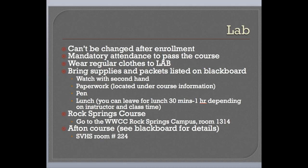So for lab, when you enrolled in the course, you had a corresponding lab. It can't be changed after that. So if you have concerns about dates or times, please get in contact with your instructor ASAP and maybe withdraw from the course, maybe if we have openings somewhere else. There's a lot of maybes that come into play, so when you enroll, we really do stick to the course that you enrolled in. Okay?